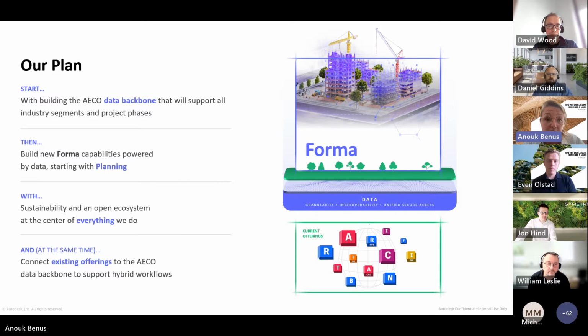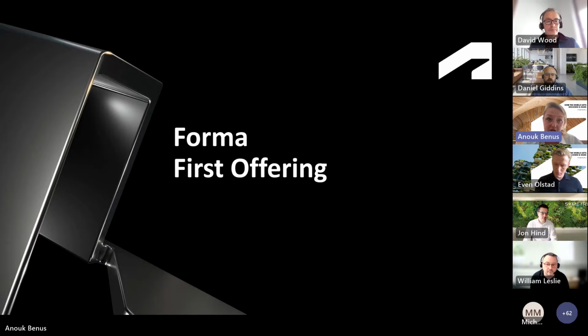So what is our plan then with Forma over time? We start with data, building the critical data infrastructure, the data backbone. And then it's about building new Forma capabilities to unlock value from that data. With Forma, we start at the beginning of a project in the planning phase and over time expand to detailed design, construction, and operations. And as we expand, sustainability and driving an open ecosystem will be at the center of the approach. As long as we'll connect existing product capabilities to the data backbone, we will connect other Autodesk offerings and third-party applications.